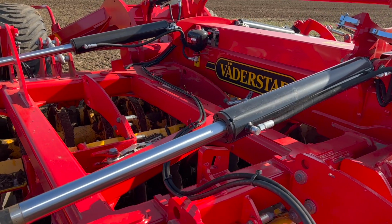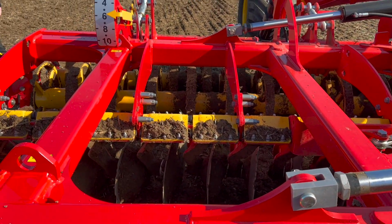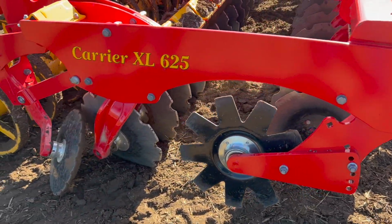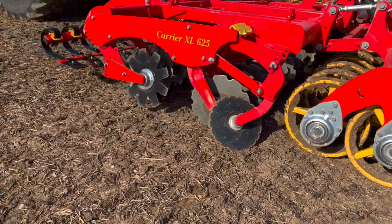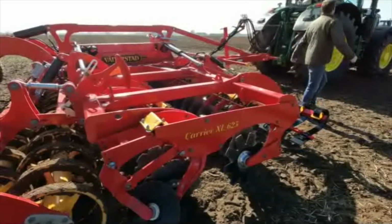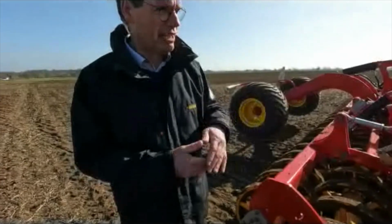We have two ranges of the machine now. There's the earlier type that we now call the Classic, which has a smaller diameter disc and a smaller packer. We've now introduced this larger range, which is called the XL. So there's two types of Carrier now, the Classic or the XL. I take it the XL you can perhaps go in a bit deeper if you wanted to. Yeah, the XL has a larger diameter disc. And the Classic would have a disc almost the same as the Rapid? It would, yes, correct. 450mm diameter or 470mm TrueCut disc. These have 510mm diameter or 610mm diameter discs.